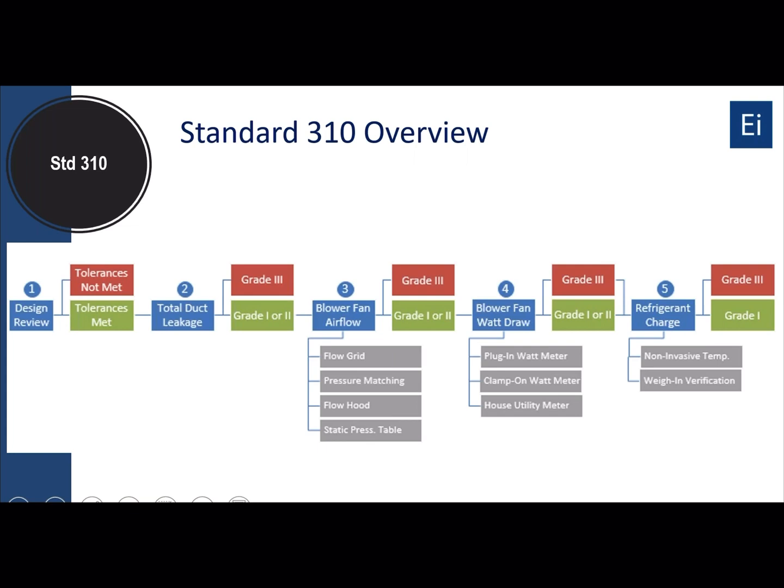So that's it. Those are the 5 steps. If you just take a snapshot of this page, this is really Standard 310 in a nutshell. 4 years of effort and lots of documentation around it could be summarized in this one snapshot, but that is Standard 310. So why don't we go to the next slide now?